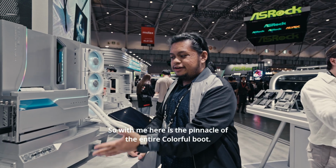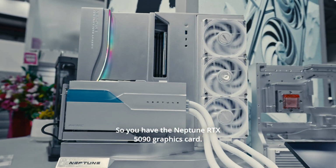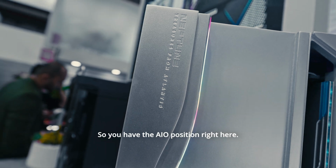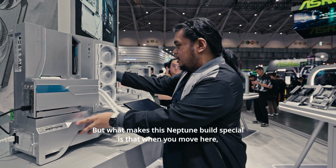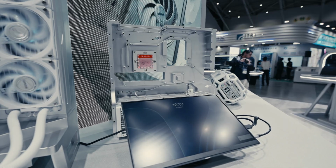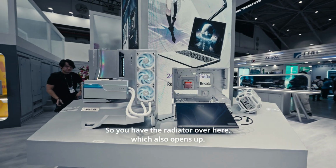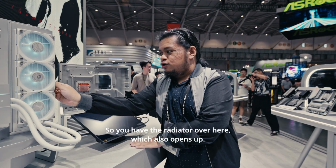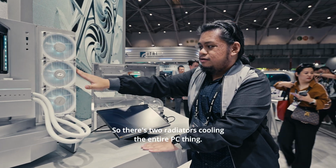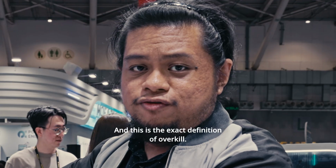With me here is the pinnacle of the entire Colorful booth: the Neptune RTX 5090 graphics card. This is Colorful's flagship cooler, with the AIO positioned right here. What makes this Neptune build special is that when you move here, you can see the cutout of the whole case. The whole case acts as your cooler. This is an entire water block slash radiator. You have the radiator over here, which also opens up, so we'll have a different cut later. There are two radiators cooling the entire piece, and this is the exact definition of overkill.